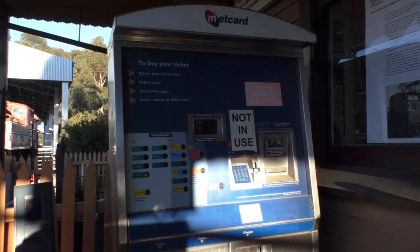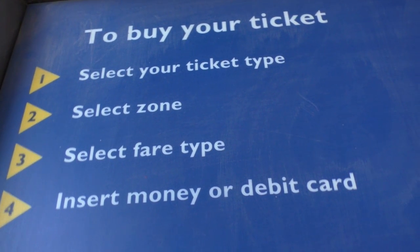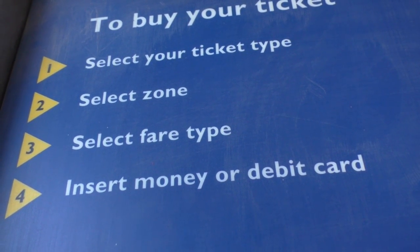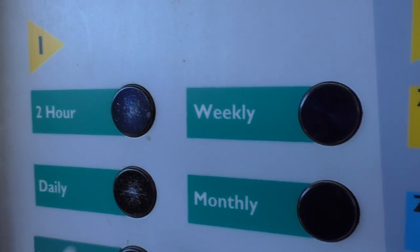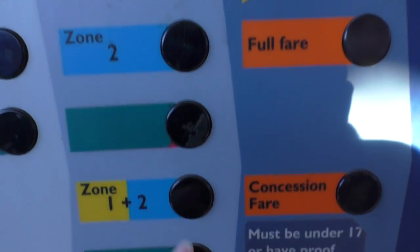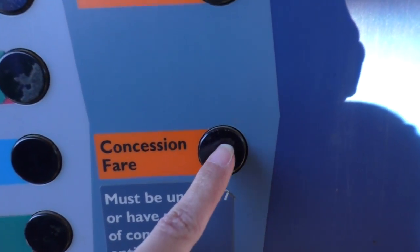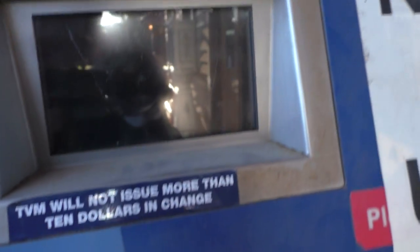Is operating one of these things. Let's see, how do I buy a ticket? I have to select my ticket type, the zone, the fare, and I have to insert a card. Alright, so I want to go to Flinders Street, so we'll need a daily ticket. I'm in the outer suburbs, so zone 1 and 2. I am still on the concession, so it'll cost me $60 or so.